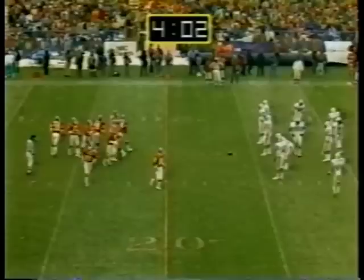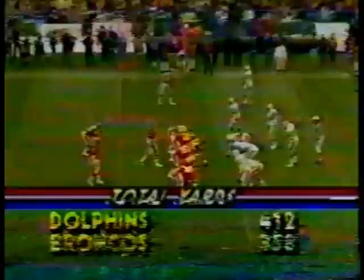Clock running. We're at the four-minute mark. Dolphins 30, Denver 23. They each came in here two. The total yardage: the Broncos more successful on the ground, the Dolphins through the air. Second and 10.